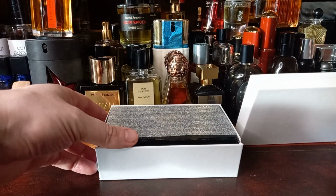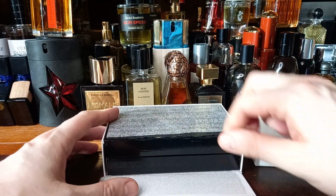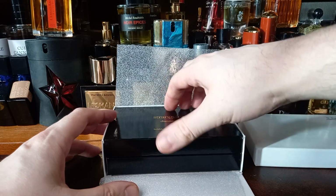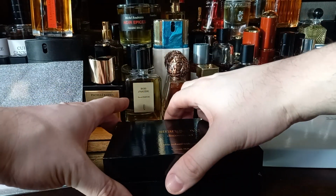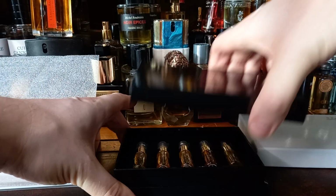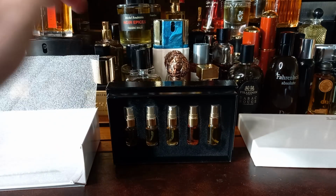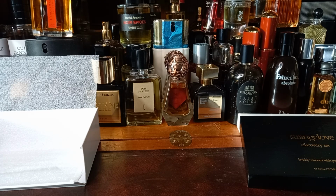But here is the sample set itself. It comes off, and then you've got the front dips down like that. Some nice paper covering the box. There's 10ml of scent here for £60. Oh, off you come. And there we have it. Very nice, as it wants to be for their money. They're all 2ml. In here we have all of their fragrances. There is Silence the Sea, Melt My Heart, Dead of Night.